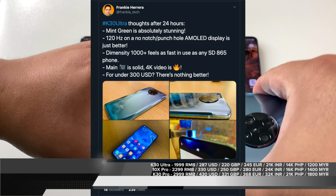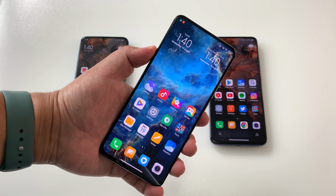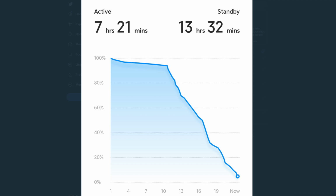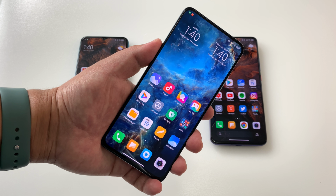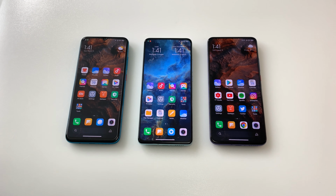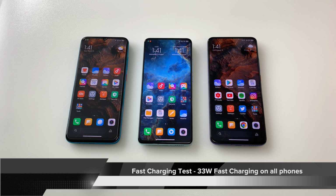For $300, is there any better phone that has been released? I'm absolutely loving my time with this phone, from the 120Hz display to the really blazing fast performance. Sharing quickly my battery drain results from yesterday: I achieved 7 hours and 20 minutes screen on time at 120Hz, playing PUBG, YouTube, and a number of other things, and I think it's a very respectable time for this phone. But let's not waste any time and jump right into this charging test between these three epic phones.